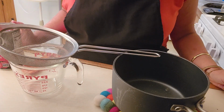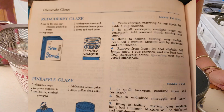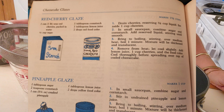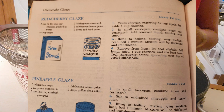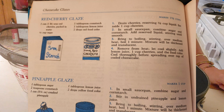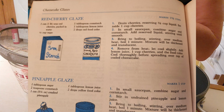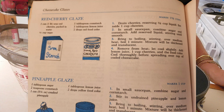To make the red cherry glaze for our cheesecake, you'll need 1 can, approximately 1 pound of tart red cherries, sour red cherries. Make sure you grab the ones that are packed in water. You don't want the cherries that you would just pour into a pie shell to make a cherry pie. So you'll need a can of cherries, 1/4 cup of sugar, a tablespoon of cornstarch, a tablespoon of lemon juice, and 2 drops of red food color.